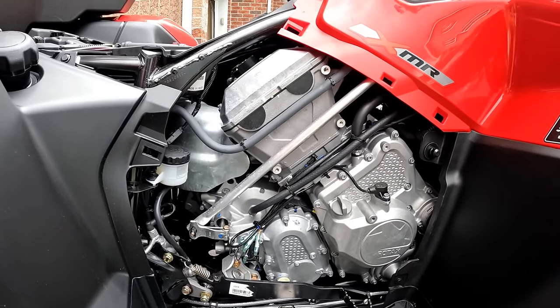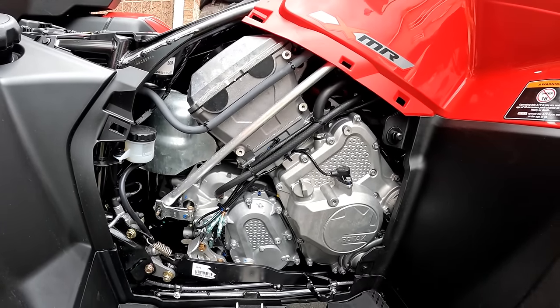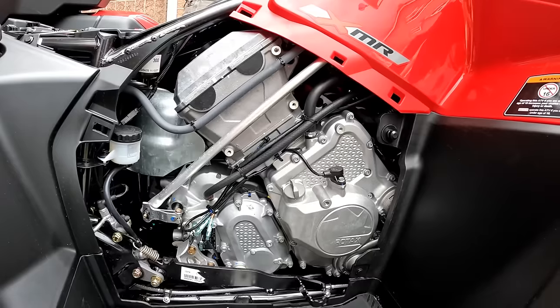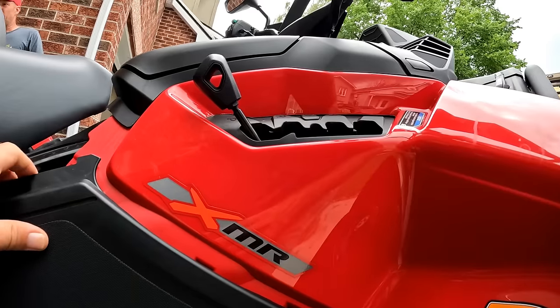Look at that shifter linkage rod. That's pretty beefy too. But yeah, look at this access here, Steve. So there's your oil. Check your oil over here. But I mean, you're really going to be able to keep this thing clean.